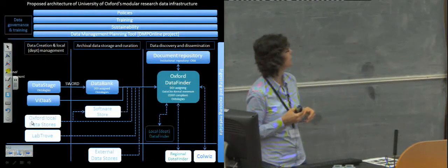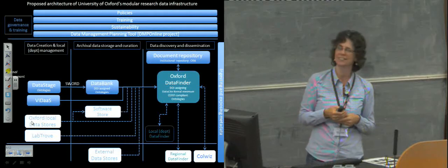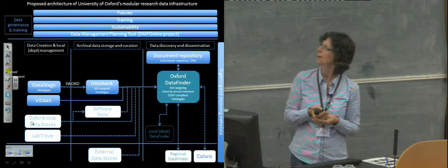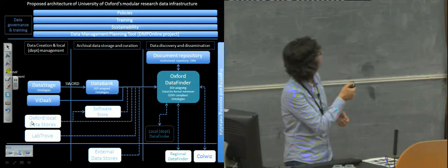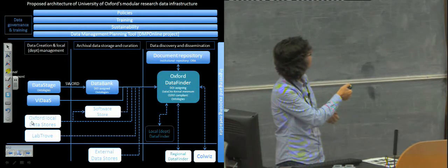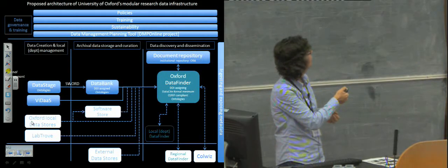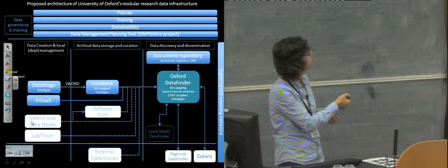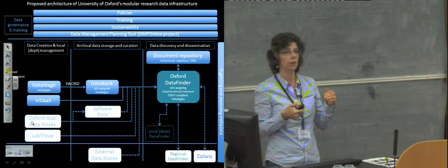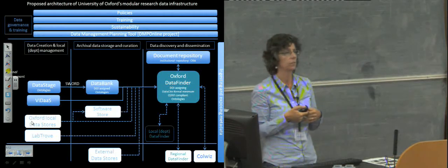Now, this is death by diagram, I think, so I apologise for that. But hopefully, with a bit of an explanation, it encapsulates the whole of the Damero project. Across the top, we've got these four strands of policies, training and sustainability, which run right across the whole of the project. And here, we've got another JISC-funded project, the Oxford DMP Online project, which is running parallel to our Damero project, and they're setting up a data management planning service for the university.